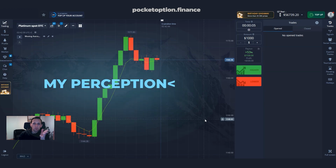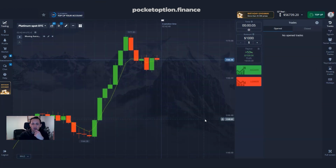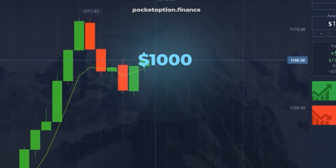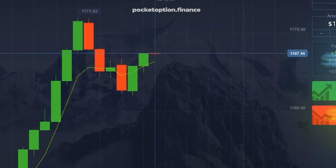I will give you my perception and my views on how you could make money here, and show you how to enter and close these kinds of trades based purely on price action. So what are the setups? I will risk $1,000 on each trade, and you'll make $530, or 53%, on each profitable trade.